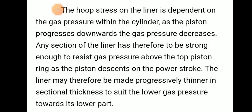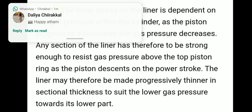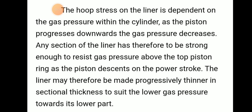The hoop stress depends upon the gas pressure inside the cylinder. As the piston progresses downwards, gas pressure decreases, and as it comes up, the gas pressure increases. So any section of the liner has to be strong enough to resist the gas pressure above the top piston ring as the piston descends on the power stroke.